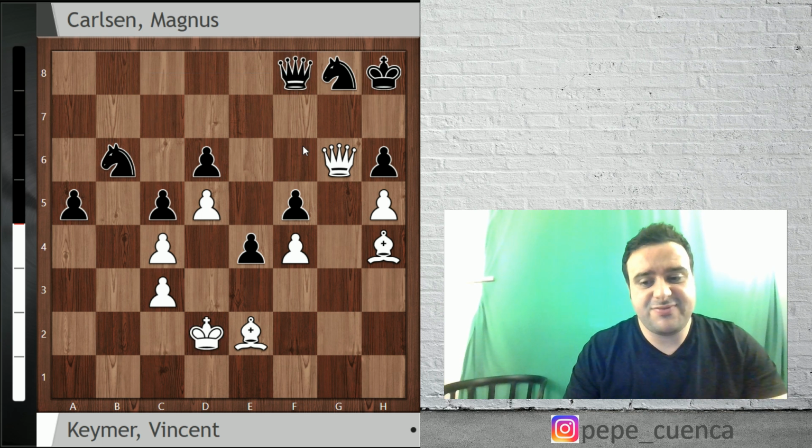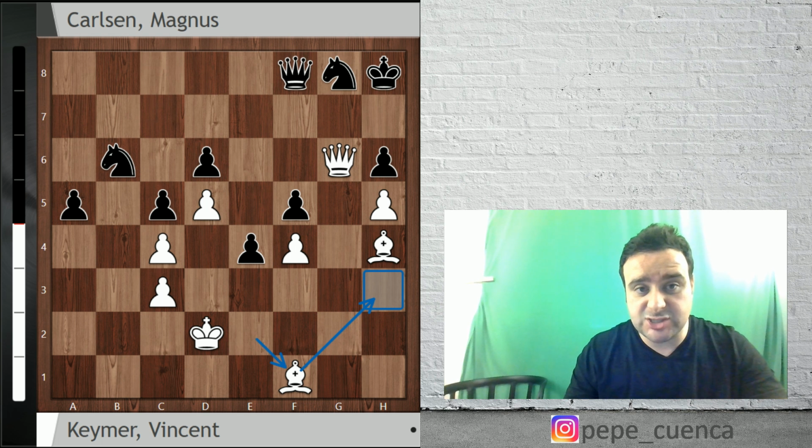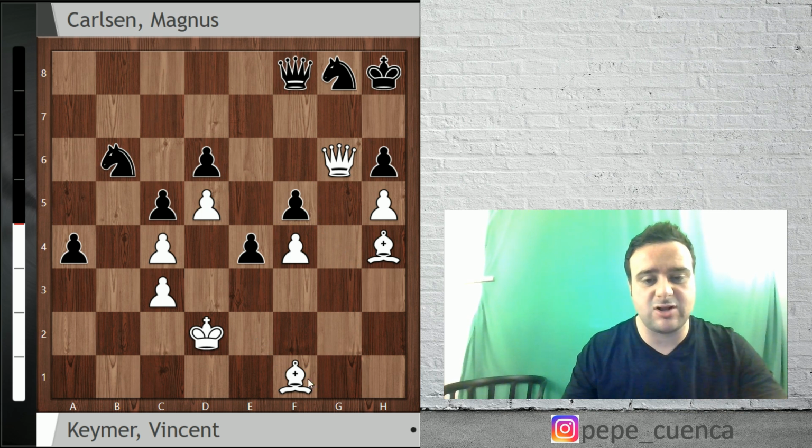So a5 was played, bishop f1. We have to say that Keymer also has this extremely dangerous plan, related to bringing this bishop to a3 and also taking on f5 and threatening checkmate. a4 was played by Magnus Carlsen, still not possible to go bishop a3 because there's knight c4. So king c2 was played.